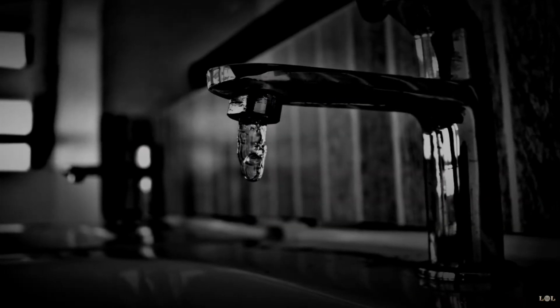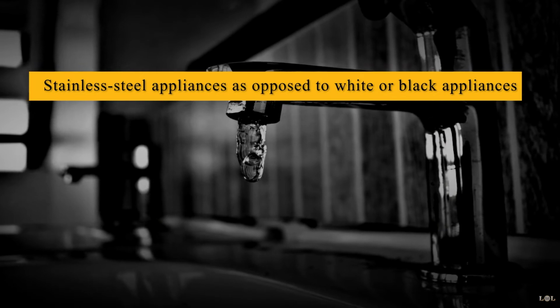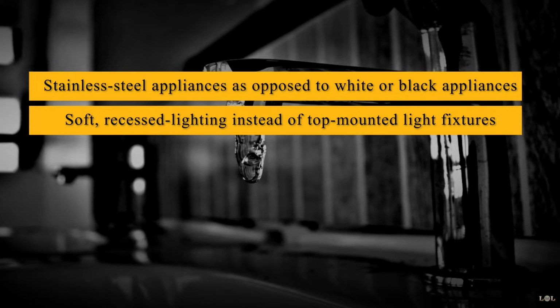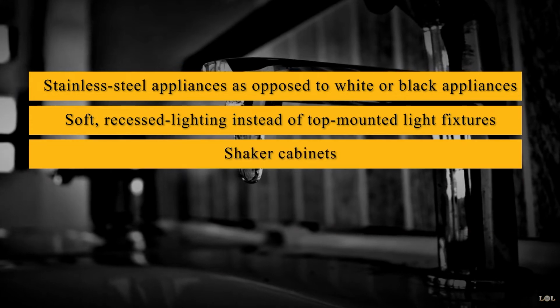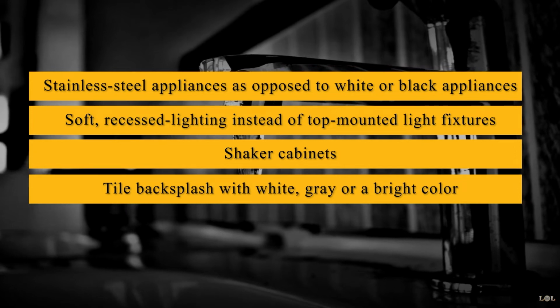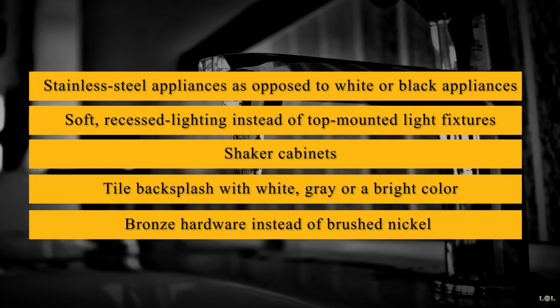Here are some popular kitchen upgrades to include: a stainless steel appliance as opposed to white or black appliances, soft recessed lighting instead of top-mounted light fixtures, shaker cabinets, tile backsplash with white, gray, or even a brighter color, bronze hardware instead of brushed nickel.